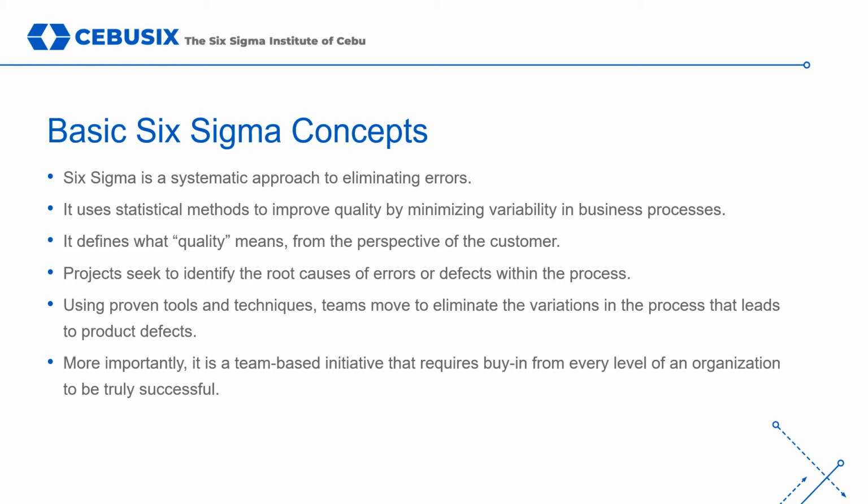More importantly, unlike other quality programs that have come and gone over the years, Six Sigma is a team-based initiative that requires buy-in from every level of an organization in order to be truly successful. Leaders are needed to provide resources, capital, and support, while employees must be willing to accept a change in the workplace culture. Everyone plays a part in the continuous improvement of a process and of an entire organization, one project at a time.